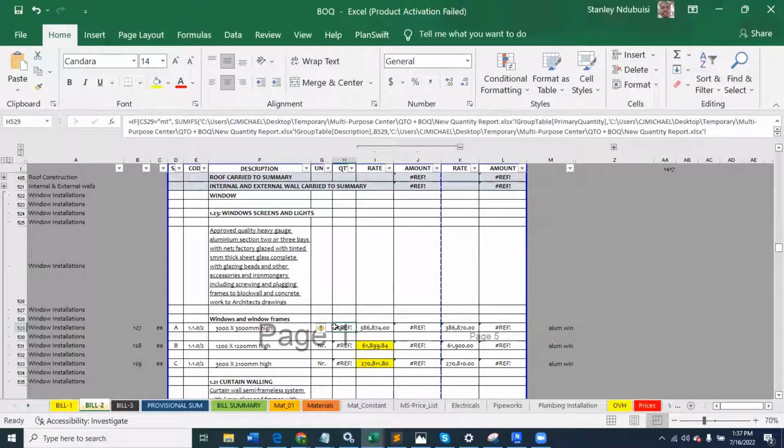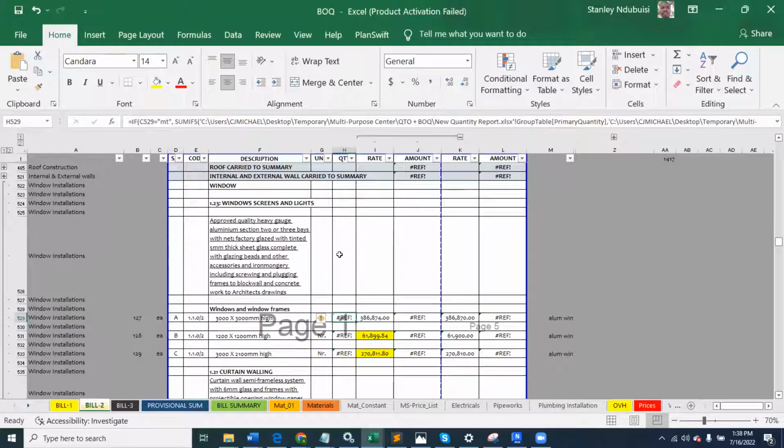But after this exercise, like I promised, I will make this file available for people to use and see how they can manipulate it. But I also have to encourage quantity surveyors to try and learn Excel as much as possible, because almost all the applications that you use in the quantity surveying environment have one interface or the other with Excel. So it's very important for us to get more understanding of how to manipulate Excel to use it and achieve whatever we have in mind. So that will be all for now. And I thank you all for listening to me. Thank you.